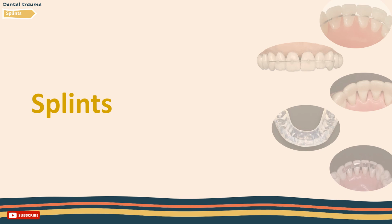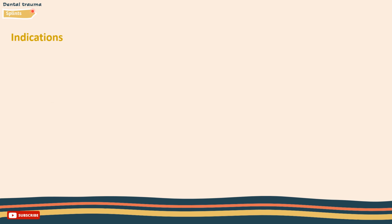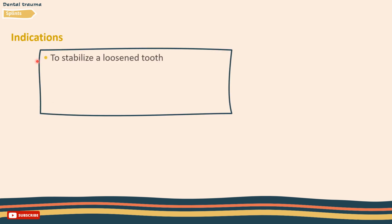Last but not least, dental splints. Dental splints are used to stabilize a loosened tooth and to allow periodontal healing and improve patient comfort. In order to promote fibrous rather than bony healing that can lead to ankylosis, a short splinting time with a flexible splint is recommended. Prolonged splinting time and using a firm splint will promote ankylosis.